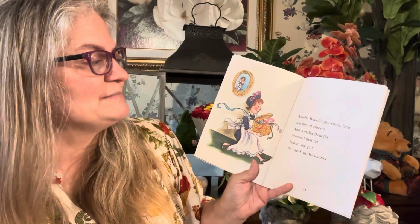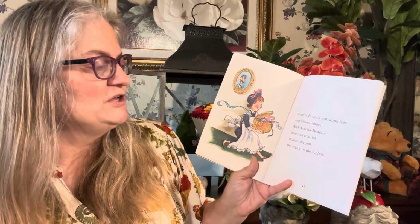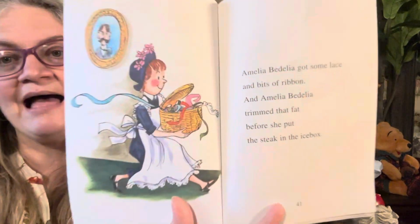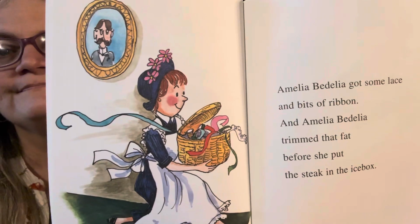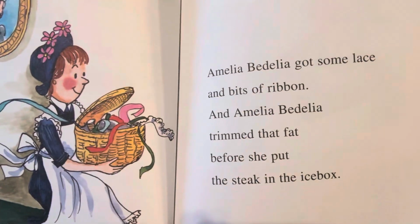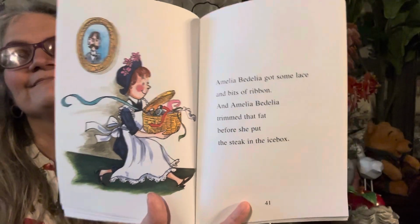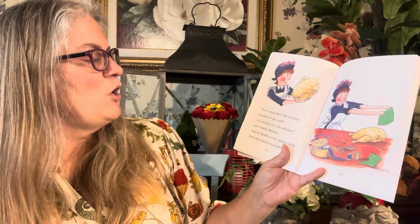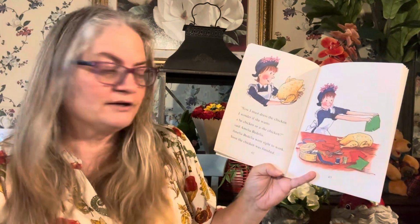Amelia Bedelia got some lace and bits of ribbon, and Amelia Bedelia trimmed the fat before she put the steak in the icebox. Now I must dress the chicken. I wonder if she wants a he chicken or a she chicken, said Amelia Bedelia. Amelia Bedelia went right to work. Soon the chicken was finished.